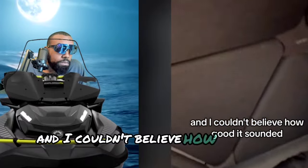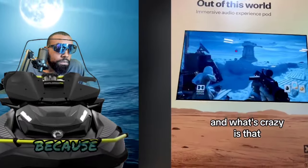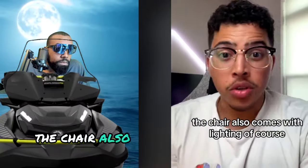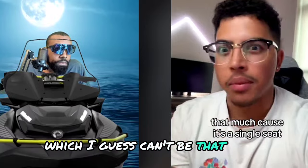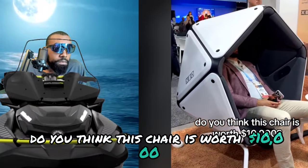And I couldn't believe how good it sounded, especially how it enveloped you with sound. And what's crazy is that because it's kind of like a capsule, people outside of it couldn't really hear it. The chair also comes with lighting, of course, and an ability to change the sound according to whichever part of the seat you're actually sitting in, which I guess can't be that much because it's a single seat. So the question is, do you think this chair is worth $10,000?